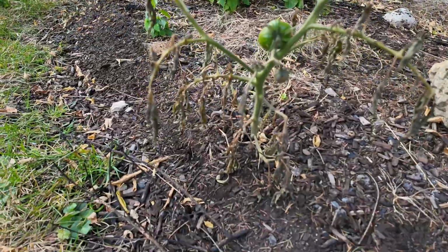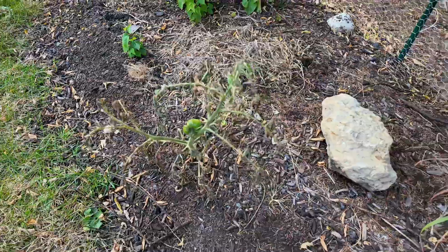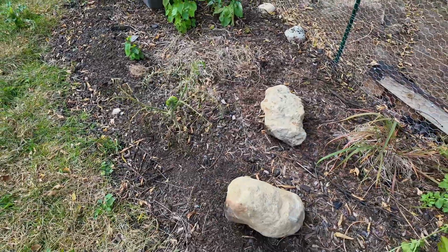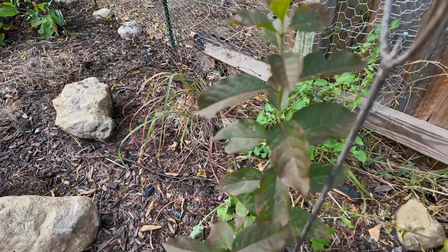Here's another volunteer tomato that was killed by the frost. Again, I did not plant this. These all just volunteered after the fire. So this is fantastic.